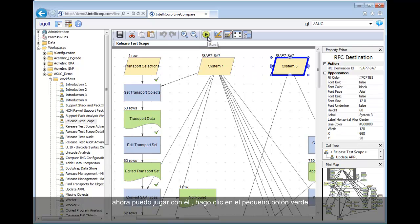Now I can play with it. I click the little green play button and the analysis will start. Now if we're talking about a support stack, 300,000 objects are changing. It could take anything from sort of 8 to 16 hours to run. If we were talking about one small config change, flipping a field from being optional to mandatory, then it might take just a few minutes to run.